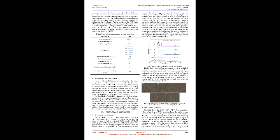In this paper, arc ion plating and DC magnetron sputtering composite deposition technology are used to prepare different AlCrTiN coatings by changing the N2/Ar flow ratio to study the effect of N2/Ar flow ratio on the coating properties.